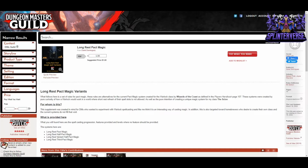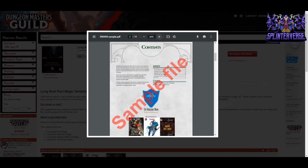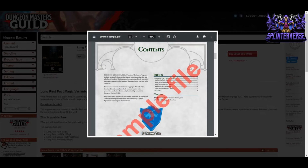So if you're interested in experimenting with that, or maybe you're tired of playing this warlock the same way and you want to kind of mix it up, this could be a different way to play it. It even covers half pact magic, variant half pact magic, and third pact magic. So gives you quite a few options. You get to see all the pages, so you can really truly decide, hey, is this for me?